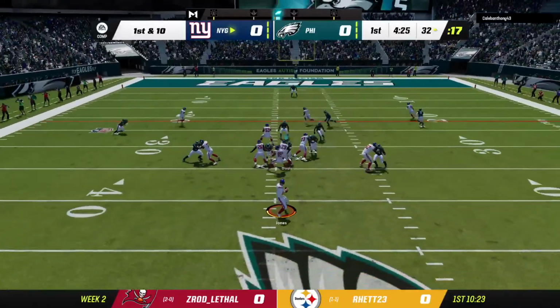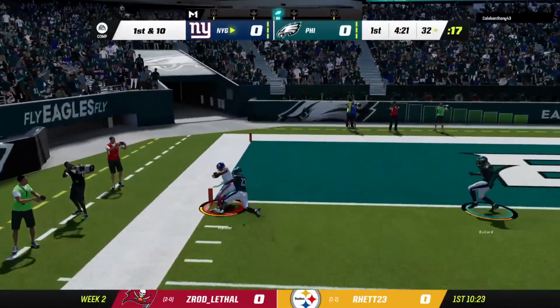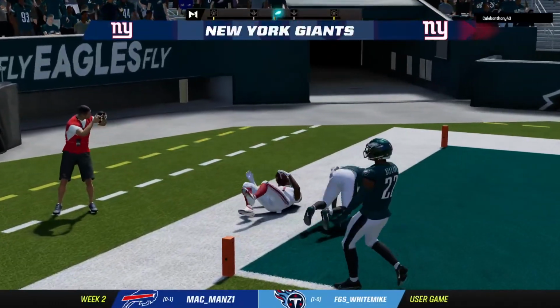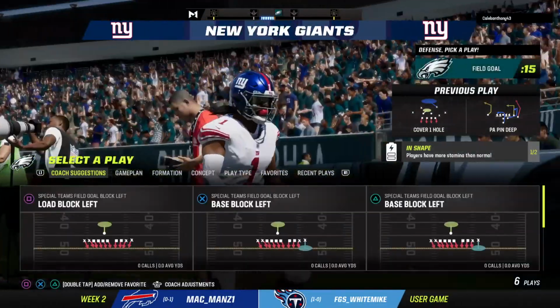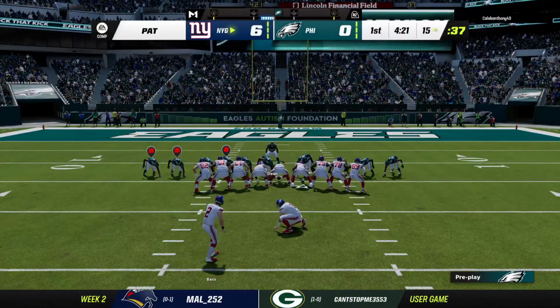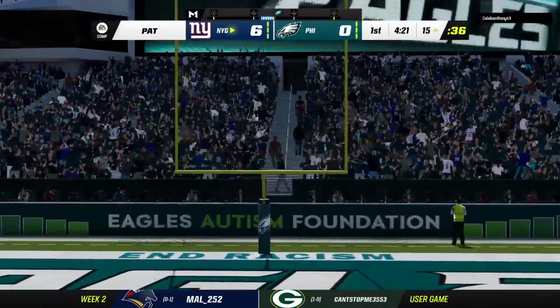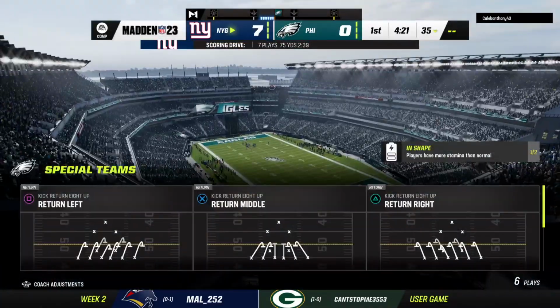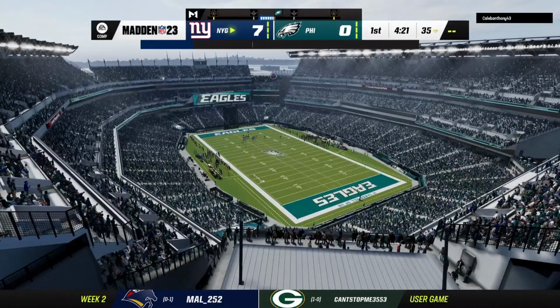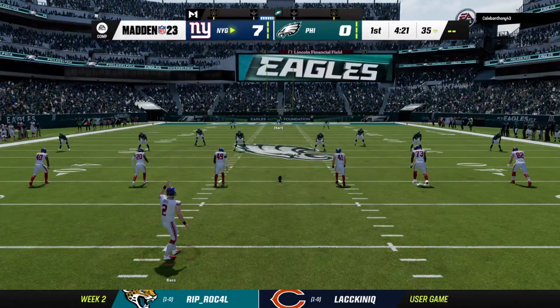Now Jones. This is caught. And he will take it on in for a Giant touchdown. K.J. Hamler, his first touchdown of the new season. And the Giants will jump on top with the game's first score here this afternoon. Extra point by Bass, up and good. And that makes the score 7-0.